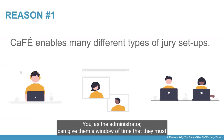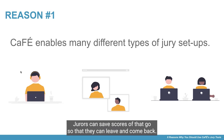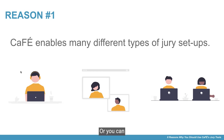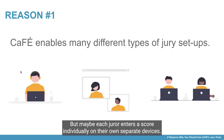You as the administrator can give them a window of time that they must complete their scoring by, and they have to submit before then. Jurors can save scores as they go so that they can leave and come back. And it's accessible to jurors anytime, anywhere, as long as they have an internet connection and a good device for viewing artwork. Or you can have multiple jurors meet in person to view and discuss the submission, but maybe each juror enters a score individually on their own separate devices.